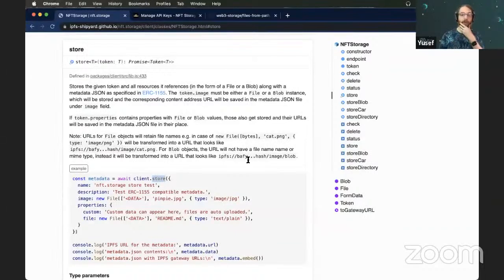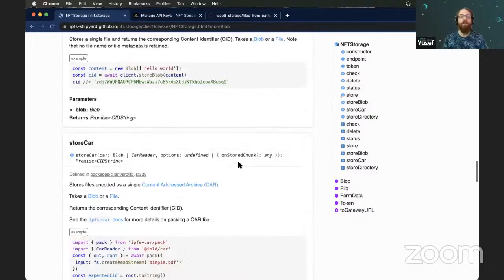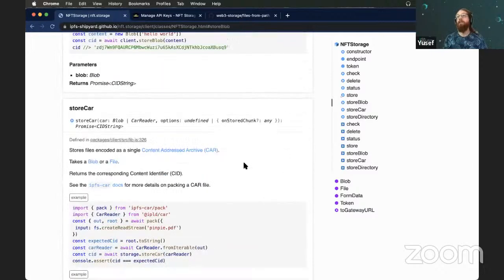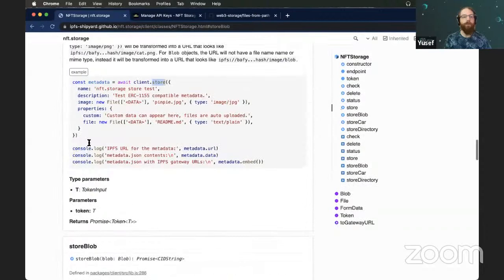But the alternative to client.store is storeBlob, which just takes a file or blob object of binary data and puts it onto IPFS and Filecoin as is, without any of the metadata manipulation that the store method would do. And then there's also storeCar, which is to store those content archives I was alluding to earlier. So we'll start with store and just go through what that looks like.